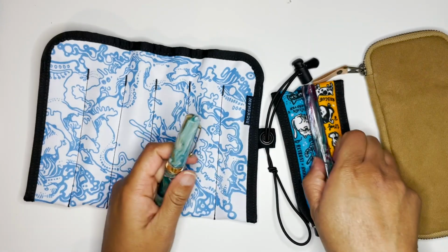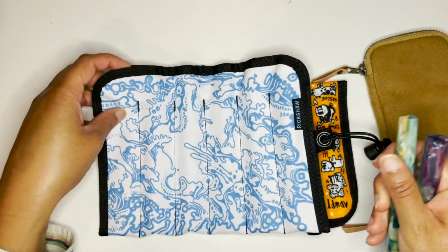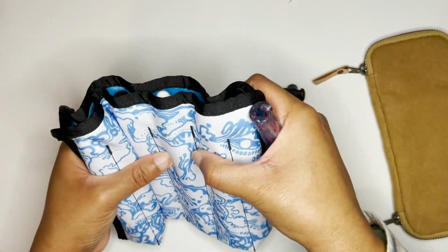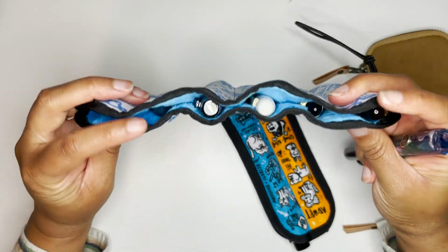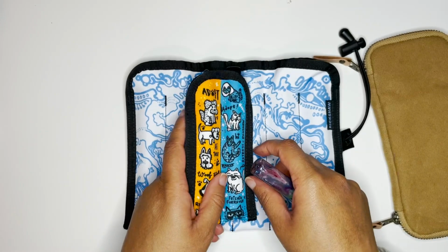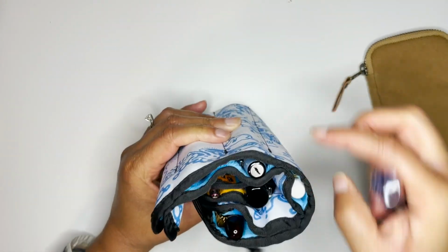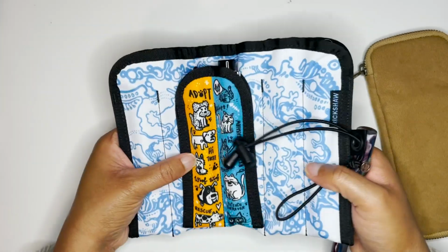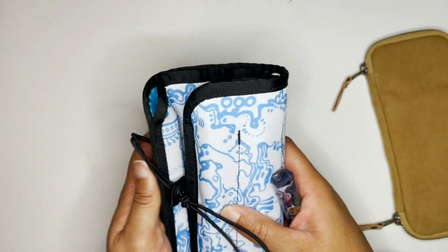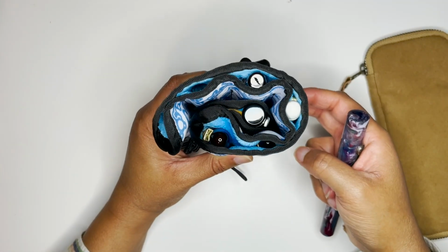Whoa, I have the Rickshaw 6-pen case holder, and I have all my pens in here. Yeah, I have all 6 pens in here. And then I bought this one off of Amazon because I can fit this one in between the crevices of when I fold this together, and I could actually fold this within it so it holds like that.